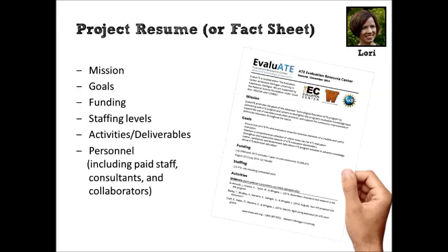And we maintain ours in web and PDF, a web version as well as a PDF version on the web. And if you want to check them out, you can certainly do that on our website. Basically, it just lists our mission, our goals, our funding, our staffing levels, deliverables, and all of our personnel, including not just our paid staff, but our consultants and collaborators as well. And we're in our seventh year, and this resume is up to 14 pages now.